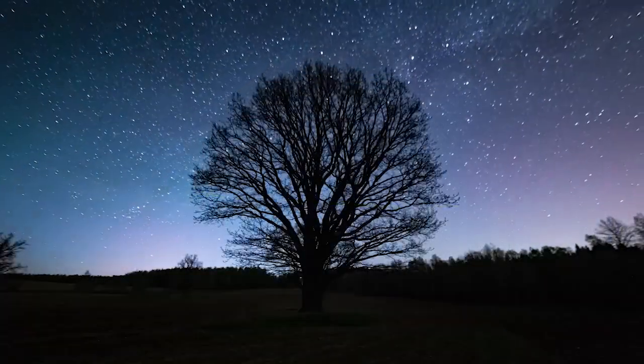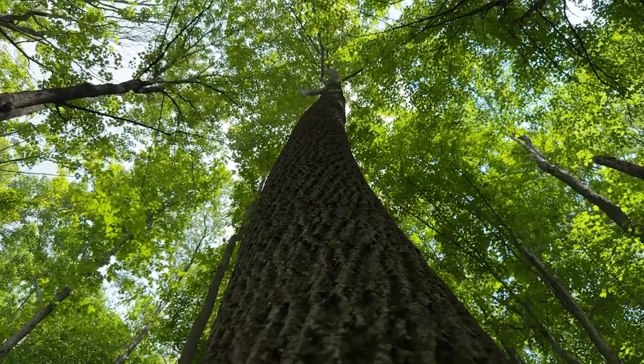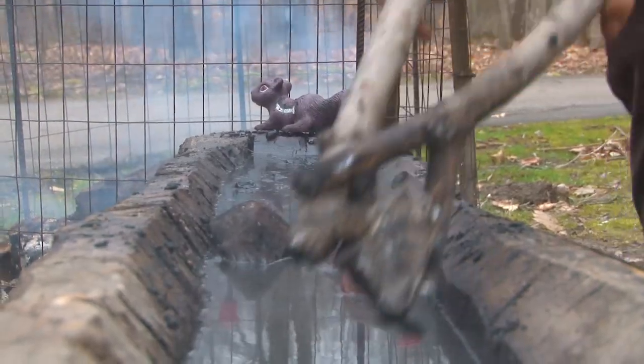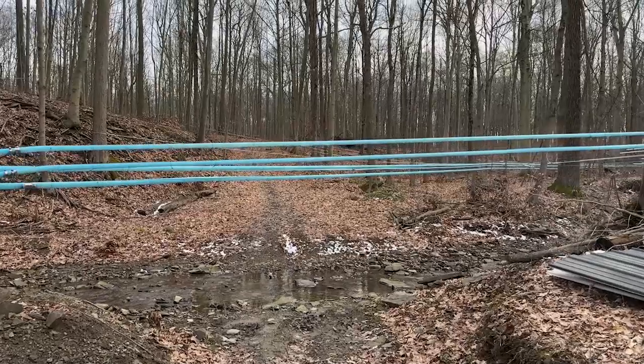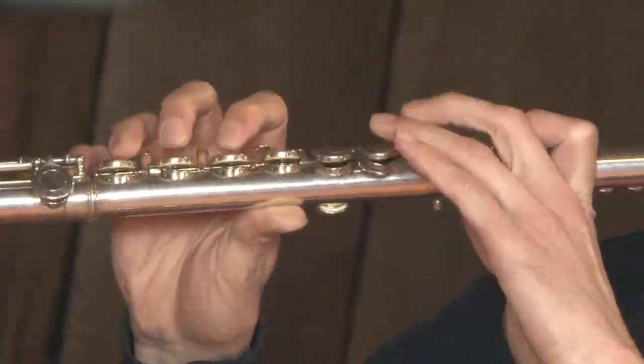For over 400 years, people have been turning the sap from maple trees into maple syrup. Though the process and tools have changed a bit over the years, it remains both an art and a science. So today we'll be exploring maple syrup production and seeing if it has anything to do with polka music.